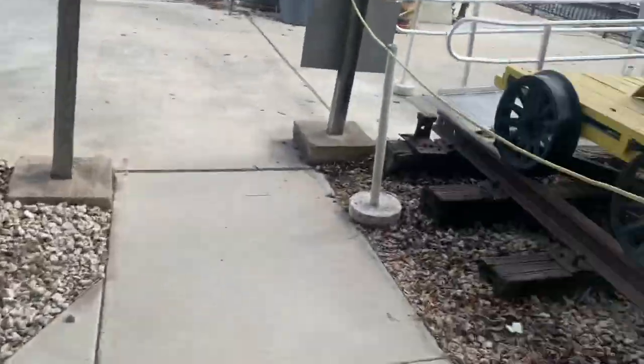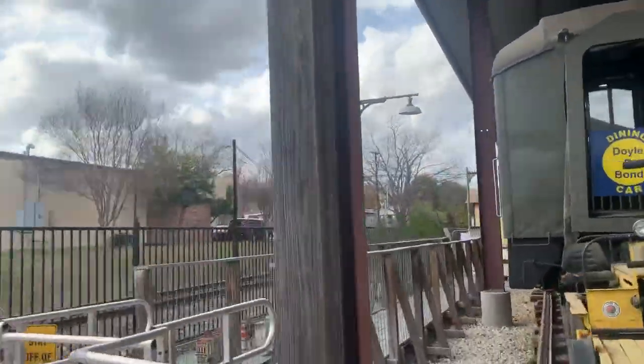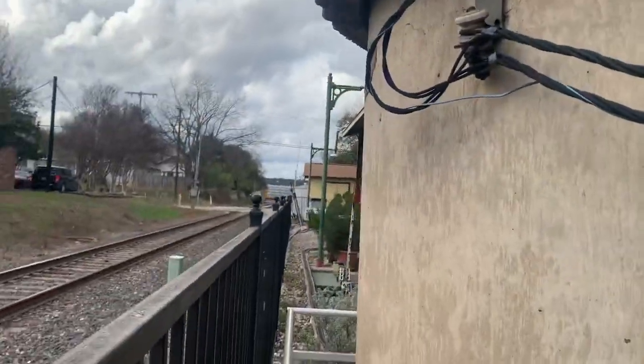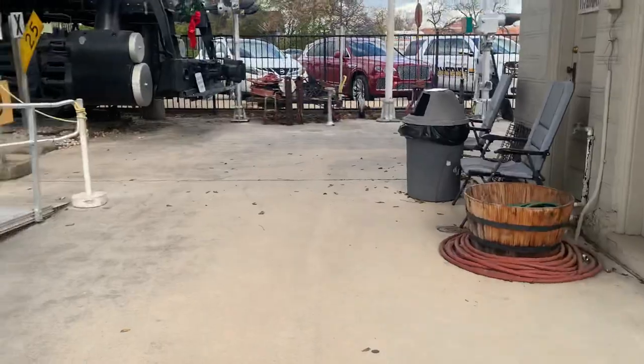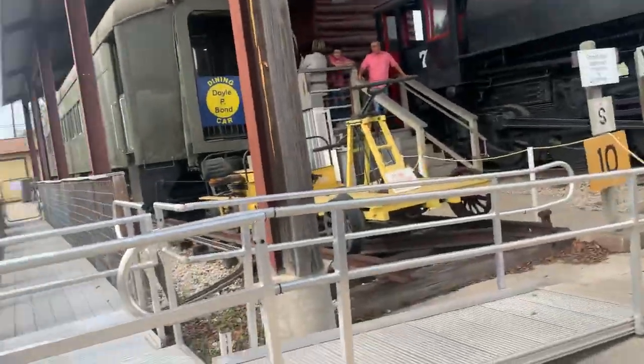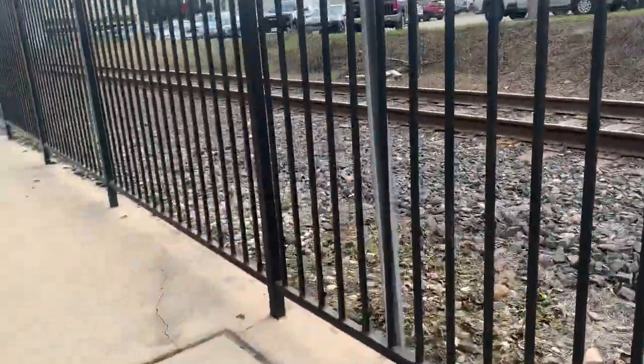Let me get an outside view of it. Hold on. Hey, let's try to take a picture real quick. Hold on, hold on, hold on. I gotta record this. I gotta see. What's coming? What's coming down the line? Is there something coming? Oh, there was another train. There's another train over there. Yeah, that's so cool. There's another train over there, but it's not coming over here. It's on the line over there, if y'all know what I mean.